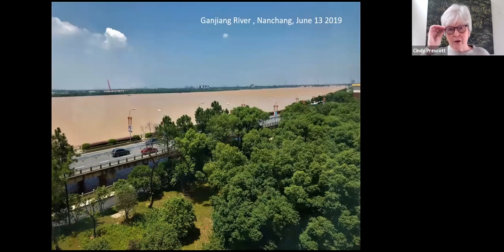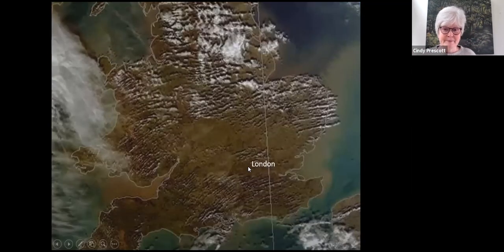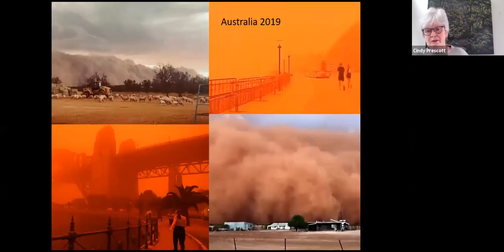This is just from my hotel window in Nanchang back in the days when we traveled. And you can see this massive river, but just a massive amount of soil being carried off out to sea. You can see it just by looking on Google Earth or Google Maps. Here's the UK, and you can see over on the left the drainage of the Severn, I think it is, just filled with sediment, and lots around London as well. You don't have to look very hard to see this is just happening everywhere. All this soil just being eroded into the ocean.